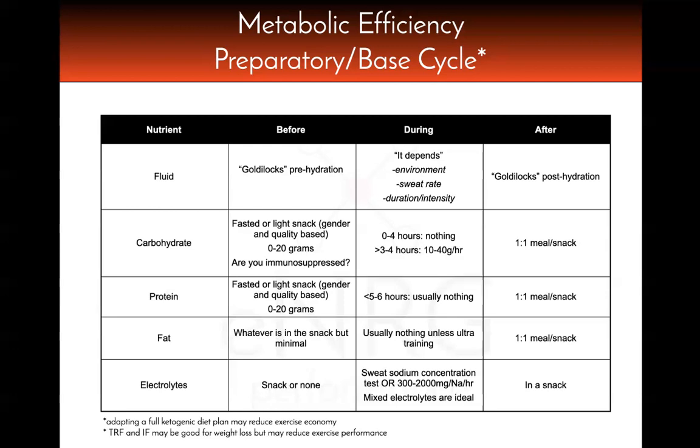In terms of electrolytes, this is the metabolic efficiency base prep cycle. You don't really need a lot. Honestly, for the most part, you can just get whatever is in food or whatever's in your snack. Now, moving to the during, remember again, what's the goal of metabolic efficiency? Teaching our body to improve our fat burning or fat oxidation response.